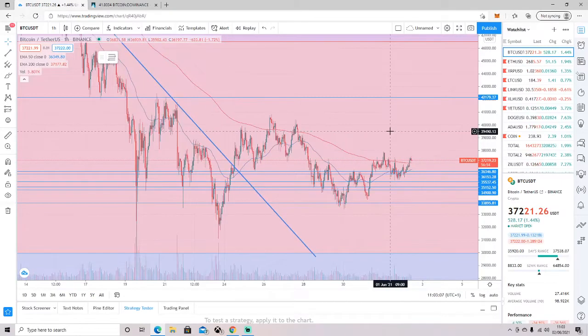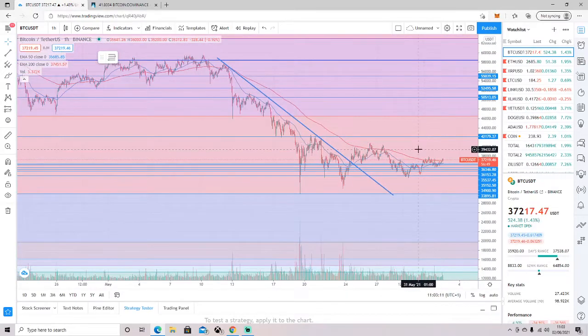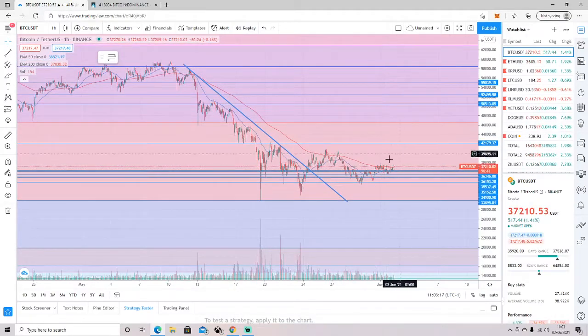So let's get into the charts today then. This is Bitcoin on the hourly. It's kind of doing what I thought it would do, kind of trending sideways. I would like to see some bullish momentum come out of it and break away from these sort of areas that we're at now. We are looking in a dangerous area for a rollover.